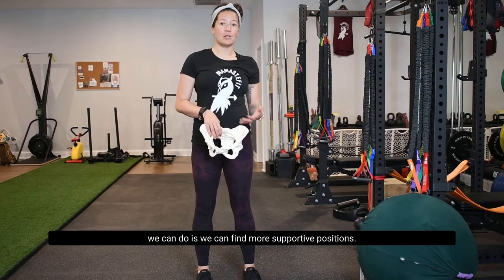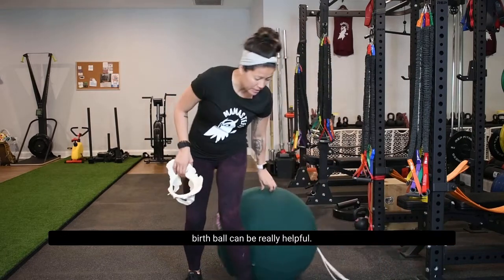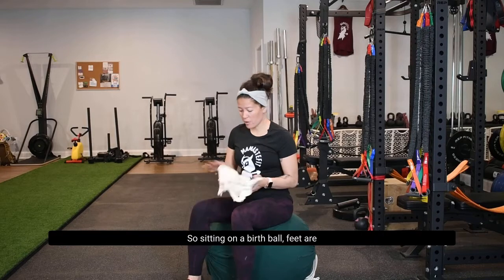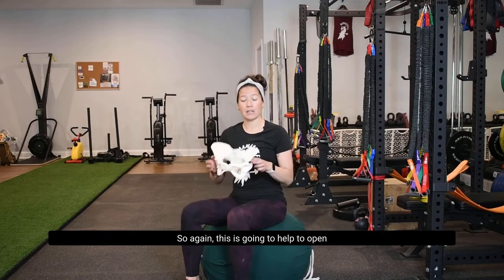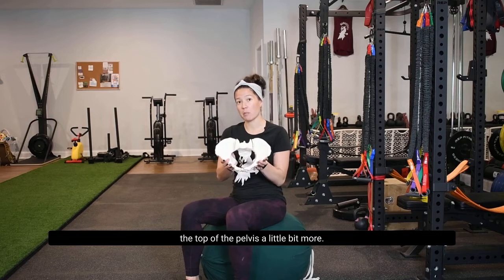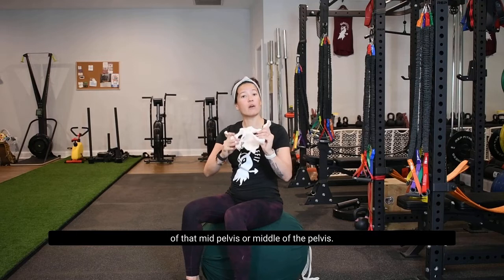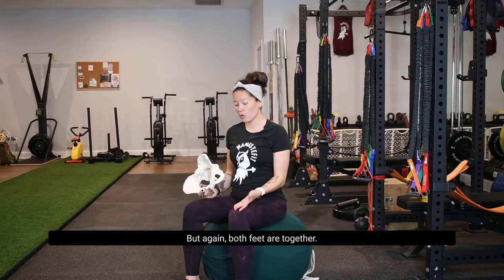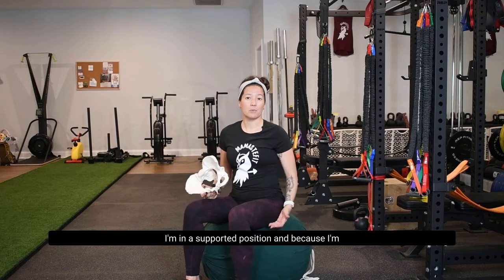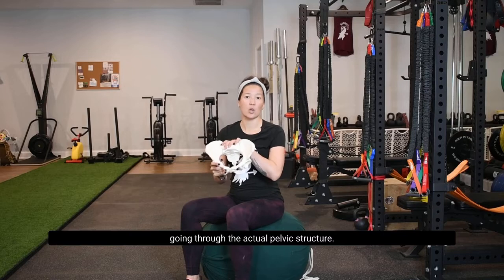The next thing we can do is find more supported positions. This is where a birth ball can be really helpful. Sitting on a birth ball, feet together, you can rock forward and backwards, which again is going to help open the top of the pelvis a little bit more. Or you can rock side to side, opening more of the mid pelvis, or middle of the pelvis. Rocking side to side, but again, both feet are together. I'm in a supported position, and because I'm not standing, there's going to be less stress going through the actual pelvic structure.